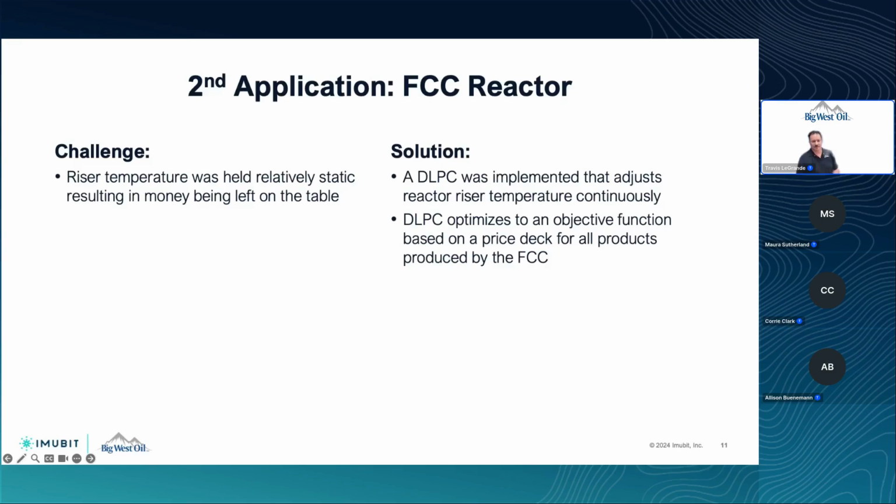So in this solution, we built a DLPC that adjusts that reactor riser temperature continuously. It's constantly making small moves on it to maximize conversion. We also have some equipment constraints downstream, so it's looking at those constraints and pushing right up against them so that you're just getting the most out of it that you can. And it optimizes to an objective function. So every product coming out has a dollar value assigned to it that we update roughly monthly. And if those dollar values change, it changes what products it's making to get the most bang for your buck from this reactor.